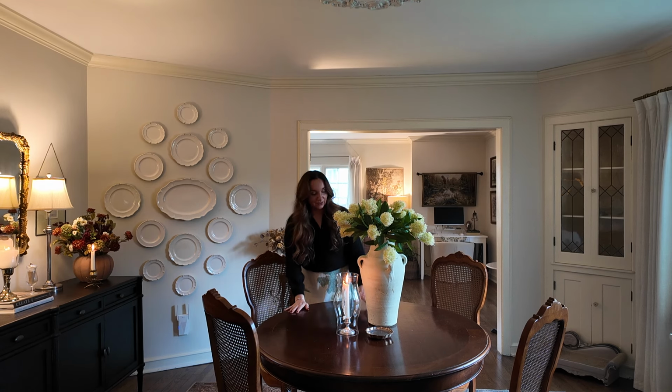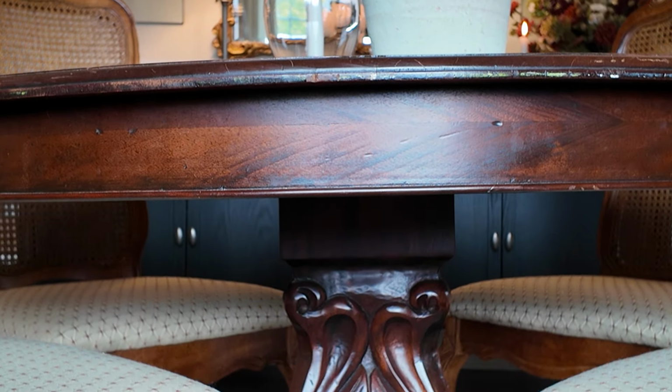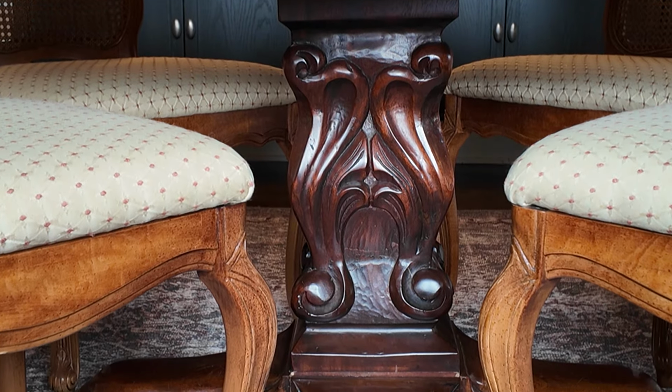And this table I found on Facebook Marketplace, I think for $85. And the woman who sold it told us that it was actually used as a display table in a really old Thai shop, so I thought that was kind of cool. And it really needs refinished. It needs to be totally stripped and redone, but I'm not doing that right now. I don't mind a little bit of a lived-in look.